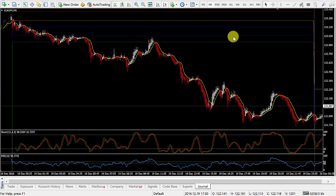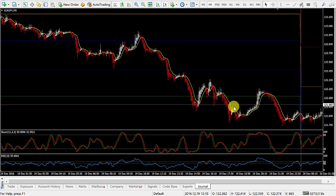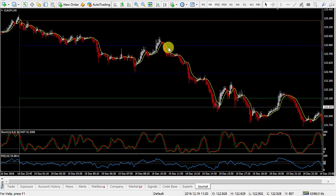Okay, you just need to train your eye in order to recognize what is a pretty and what is an ugly chart. The easiest way to do that is to get chart time and then always assess how long are the wicks in relation to the bodies. How clear is the trend structure? Continuation patterns. How well are highs and lows respected? How complex are the pullbacks inside that trend?